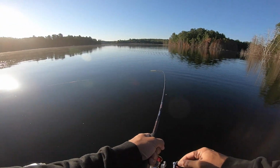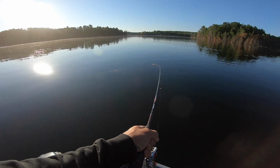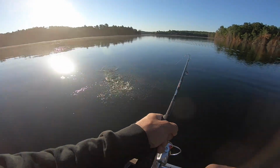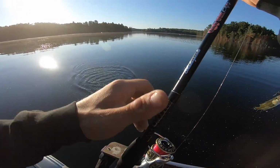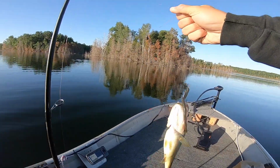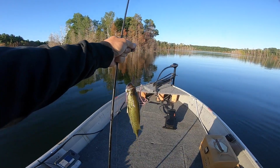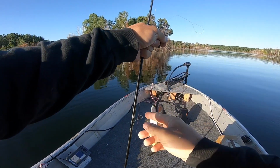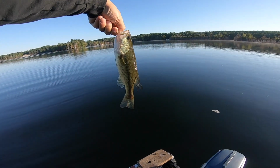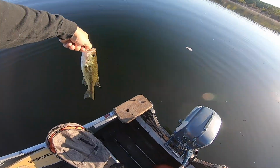I think we got our first fish of the day, ladies and gentlemen. Don't come off, the hook's not set very well. There we go. Just a tiny little guy, but he's number one. About 5 casts in. All right, fish number 1 in the books. We're gonna have a good day. It's a good day for a good day. Thanks, bud.